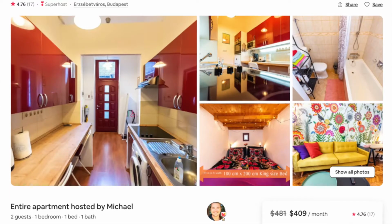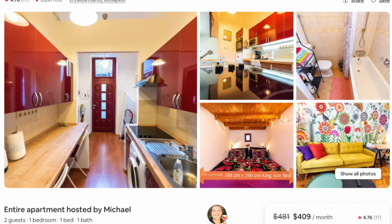And with those in mind, I found an Airbnb that ran at $409 per month. So for $409, I could have gotten this full Airbnb. I think I grabbed the picture of it, so I'll post it here in the video. That's a full place, comfortable, in the center of the city, in a nice location in Budapest.